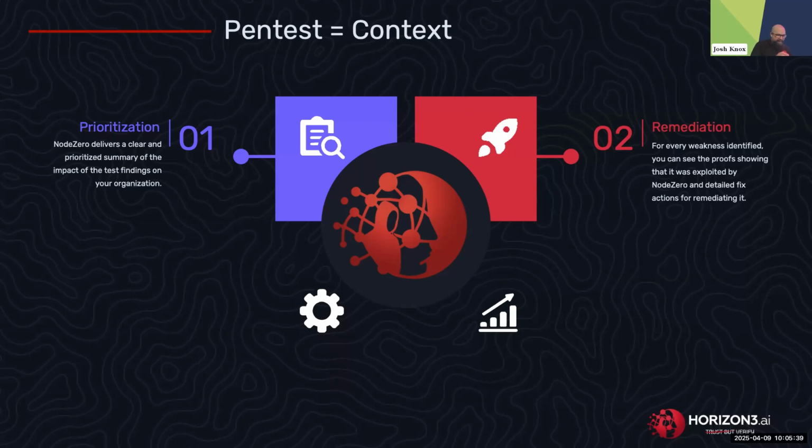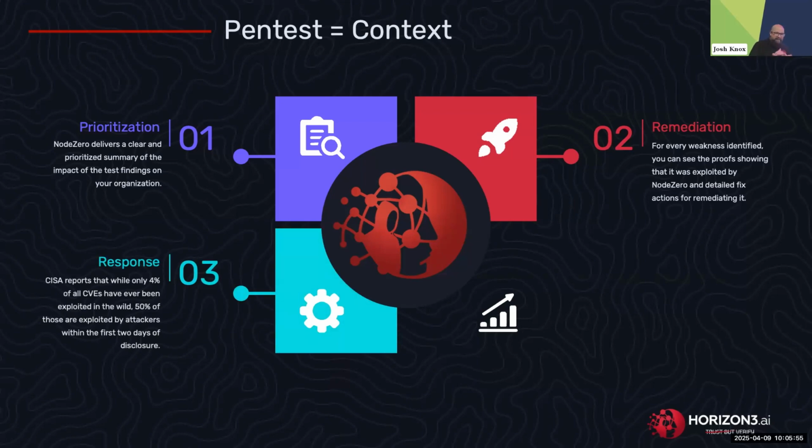And we're going to give you, number two there, remediation steps. So for every weakness that we identify, we show you the proof of the exploit itself. And we're going to give you detailed fix actions to be able to help your team go out and remediate the problems that we find.